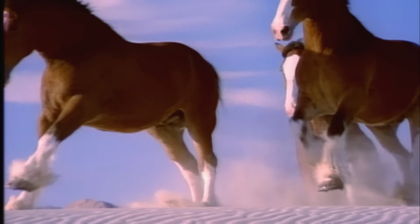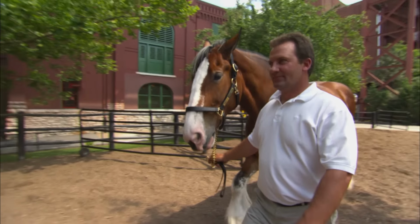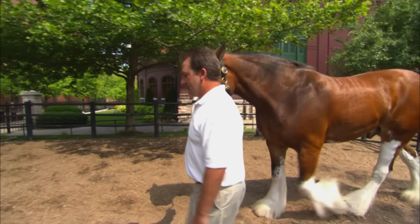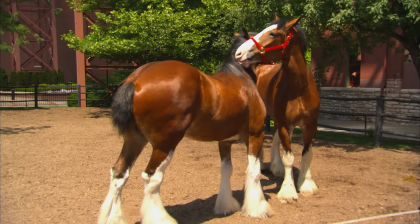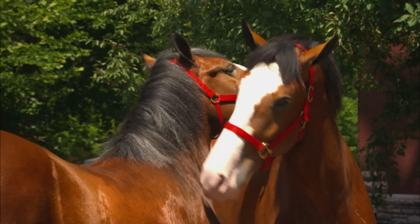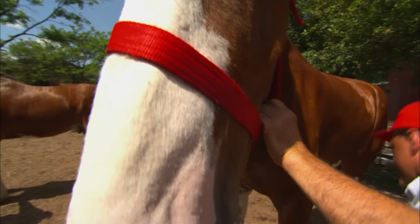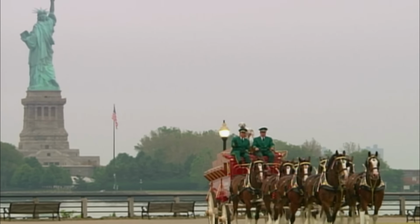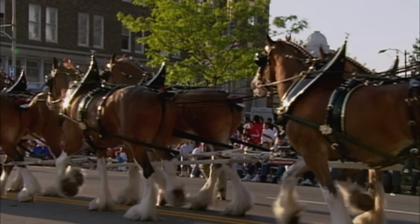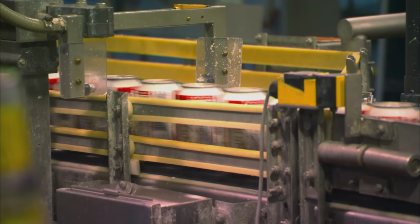And to make sure these world-famous ambassadors remain recognizable, Anheuser-Busch breeds each generation to look like the very first team. Their coloring, their markings for Anheuser-Busch, we have kind of bred to get the bay color, the black mane and tail, the white legs, and the white stripe in their face. They're a sign of an earlier time, but the Clydesdales continue to represent the history of Anheuser-Busch and the tradition of Budweiser.